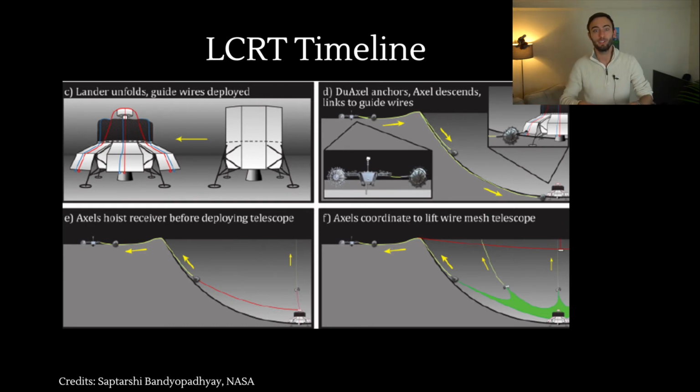When it lands in the center, it'll deploy a few guiding wires that are connected to this wire mesh, and likewise the axles will have some other guiding wires with a lock that they'll be able to roll down the sides of the crater. Those will lock together and link with the guiding wires from the telescope rover, and then they will drag the wire mesh back up towards the crater rim, and that will complete the construction of this telescope. Sounds pretty simple, huh?